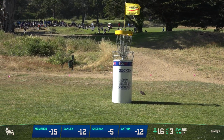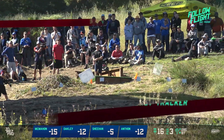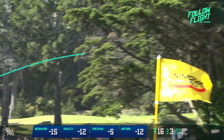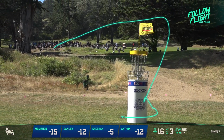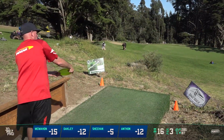This looks perfect. Oh, yeah. Oh, you're loving that. Cameron getting a little bit of FollowFlight action here in a round that's been kind of a tough one for him. But a beautiful shot thrown here. Almost getting the garbage can. That's great, and setting up a tailwind. Can't ask for anything more. A tailwind tap in.